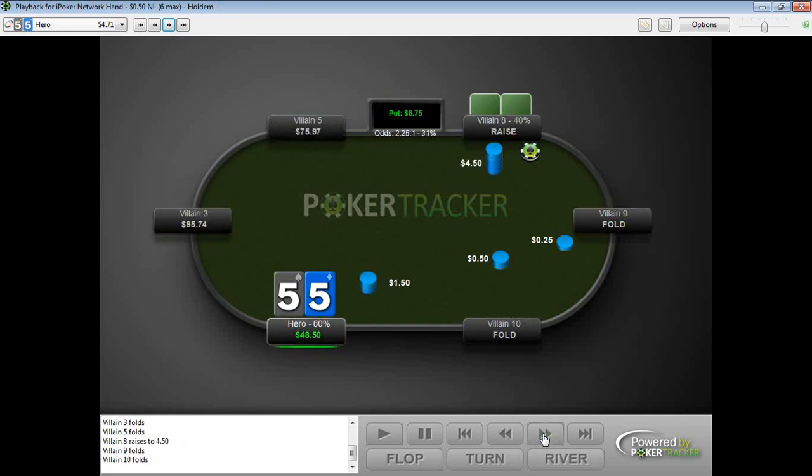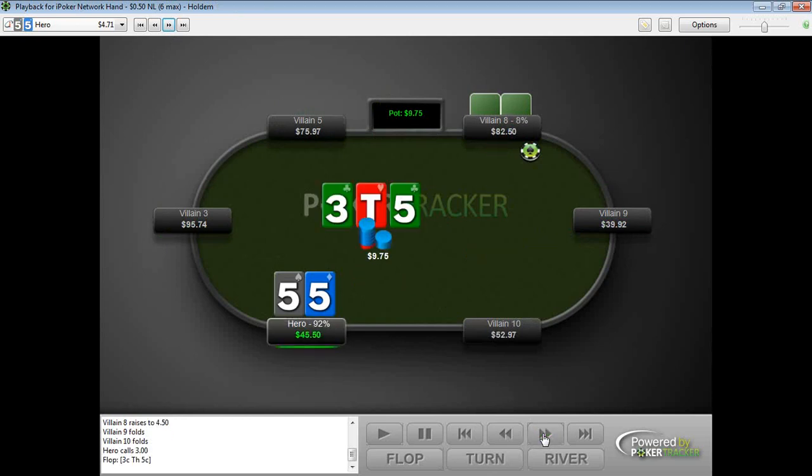Here we have 5-5. I open it up, and we get a 3-bet from the button, and I call. Hit a set, so this is good. We check, he checks back. Now because I have a set here, my hand is so strong. I'm actually not going to throw out a probe bet here. I know that there is a flush draw out there, but it's just better for me to check call or check raise. Unfortunately, he checks back.